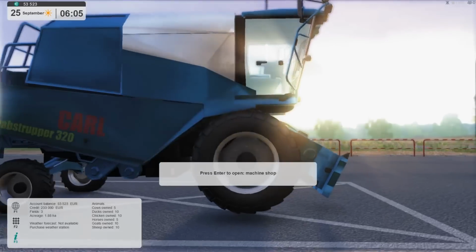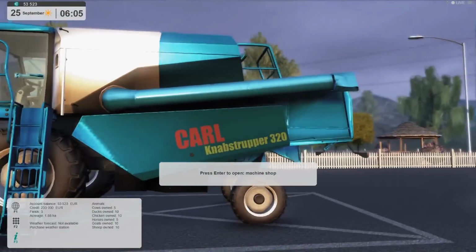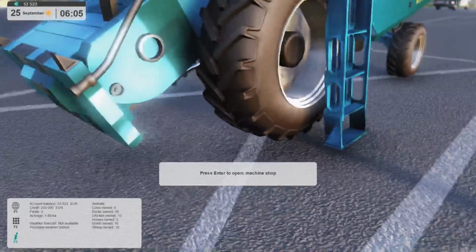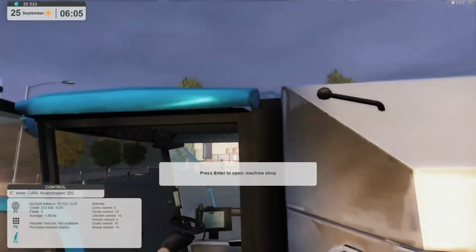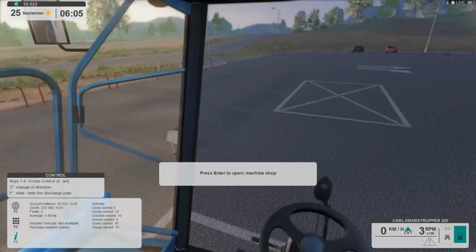Carl. Man, this thing looks like a bison, doesn't it? That's a nice looking harvester, though. It's pretty sweet. Classic. The wheels are off the ground. The ladder actually goes down lower than the wheels. That's interesting. Get on up into here. Oh, yeah. Our own harvester. Our very own harvester.